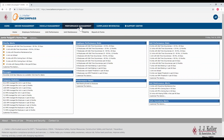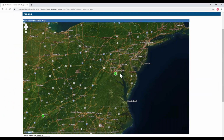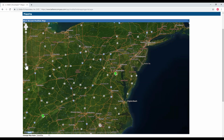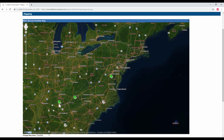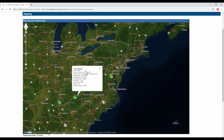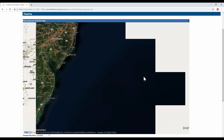The only access you'll have will be the mapping, but you can pull it up and see where your Bonnie trucks are, which we've got one in Knoxville this morning. Another one up around Kennedyville, I guess. But this is how you use the mapping at your own station. You click on them, it'll tell you where they are, how fast they're going, gives you an address. So you can kind of check on your drivers or stalk them, as some call it.